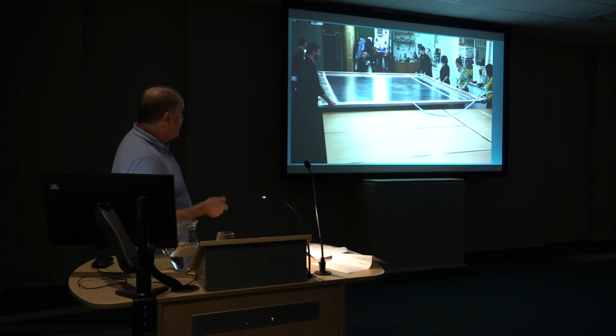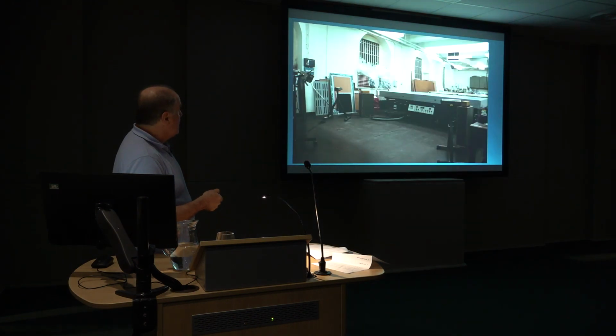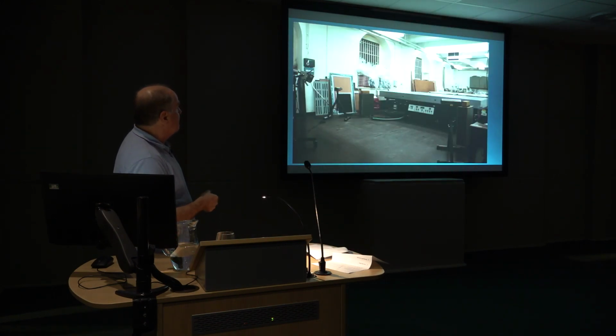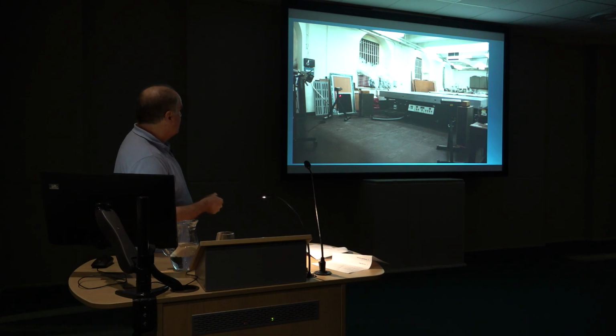So the whole thing is then lifted across from the table onto the lining table. The domestic blankets are put into place and covered with foil. And the ends of the painting that were not on the table were supported by these adjustable props here.